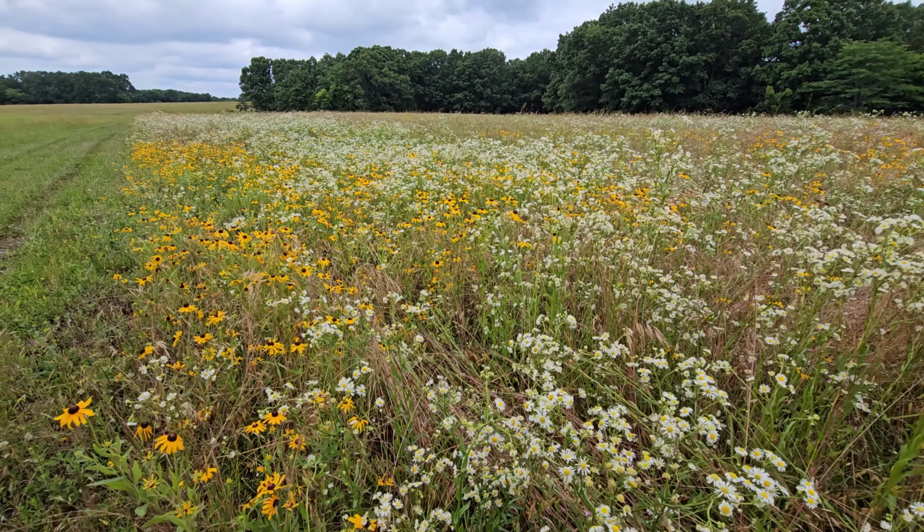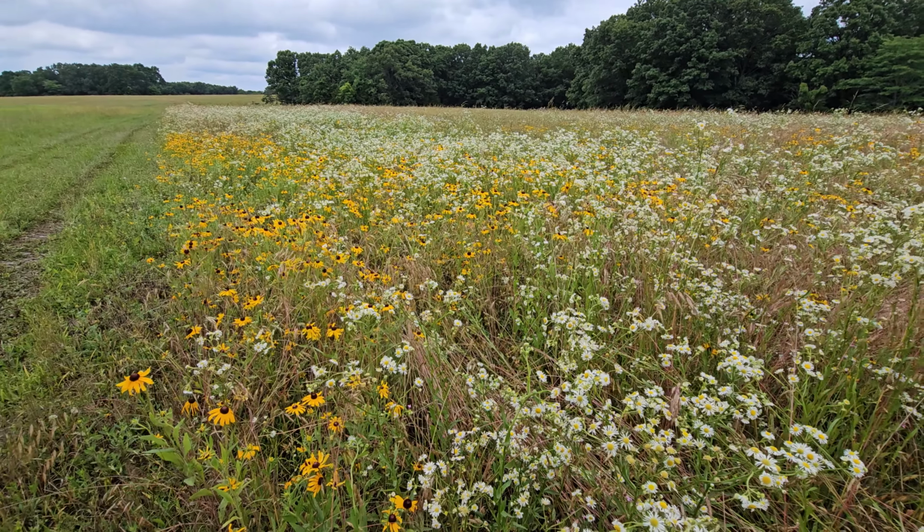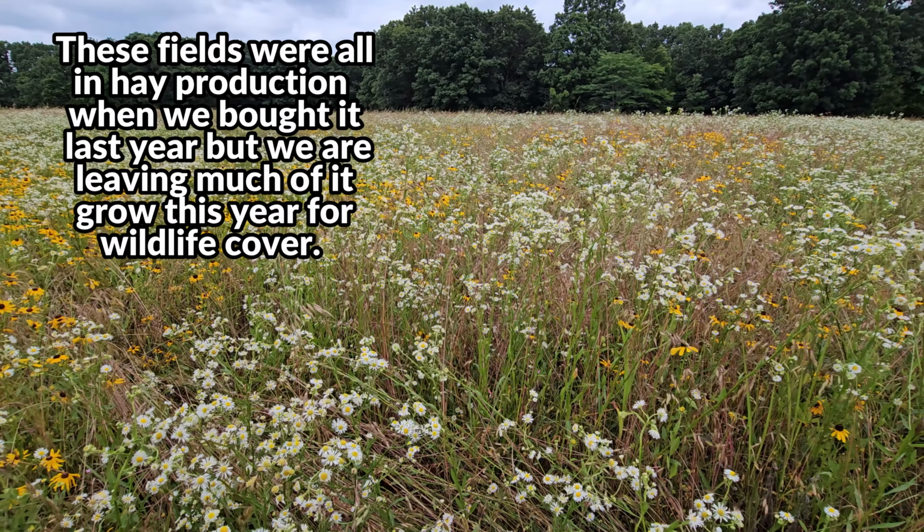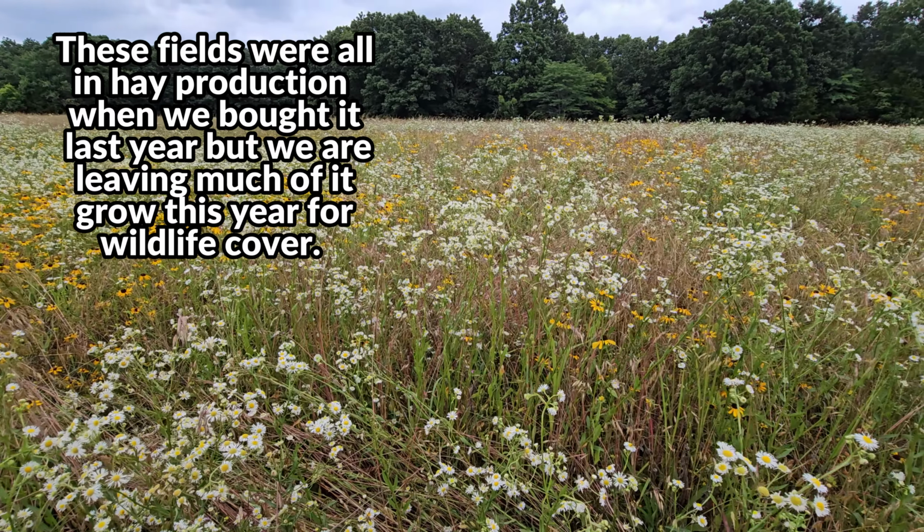I know they're only weeds, but darn, they sure are pretty. Insects sure love them.